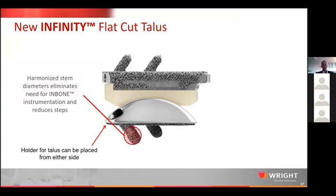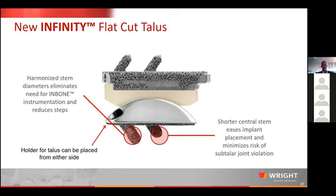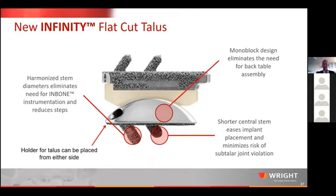We've harmonized the stem diameters. It eliminates the need for the second in-bone drilling for the central stem. Basically it reduces steps and reduces the time. You'll see that all three pegs are the same diameter, so you just drill them all the same. You don't have to go back and forth with a separate trial. And we included a shorter central stem, which not only eases the implant placement, but also minimizes any risk of subtalar joint violation in people with talar dome bone loss.